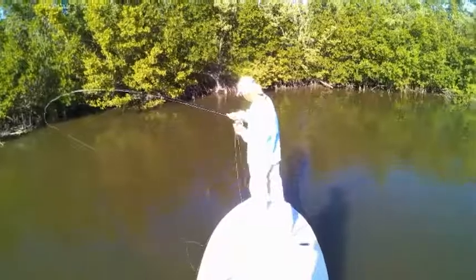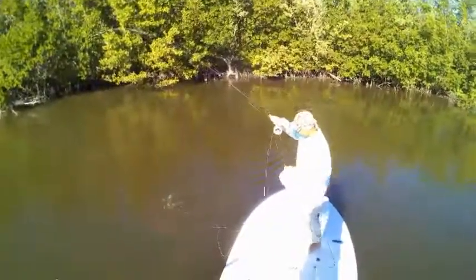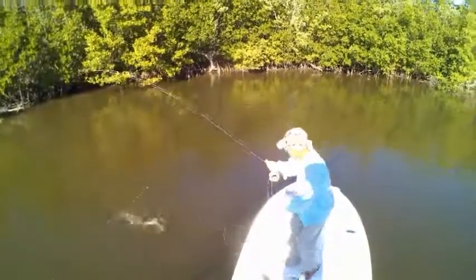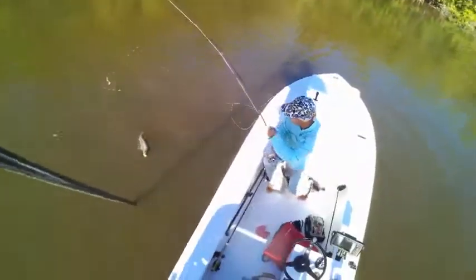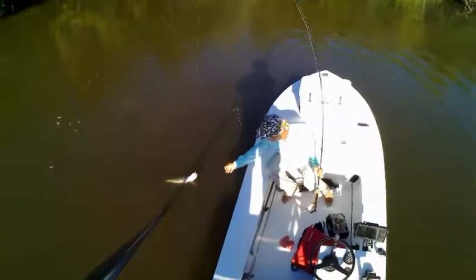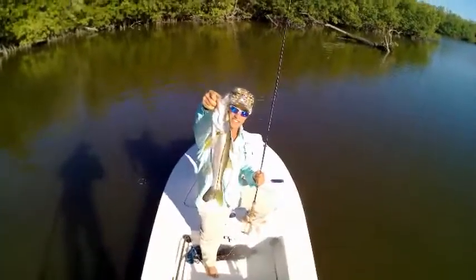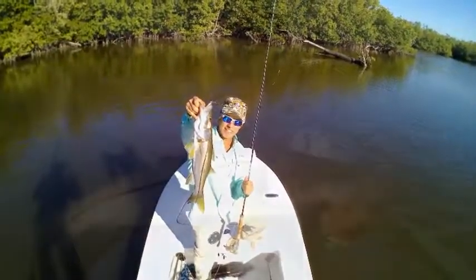We always had our hands full fighting the fish, pulling the boat, controlling the boat, and trying to get video at the same time. Another one bites the dust.